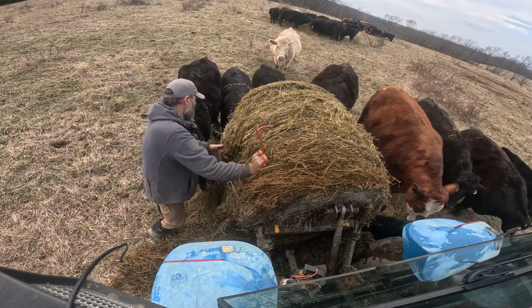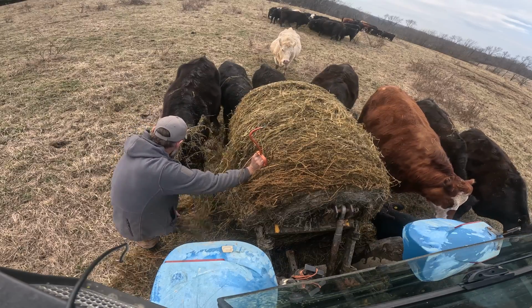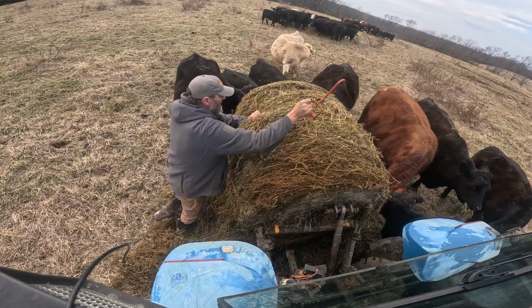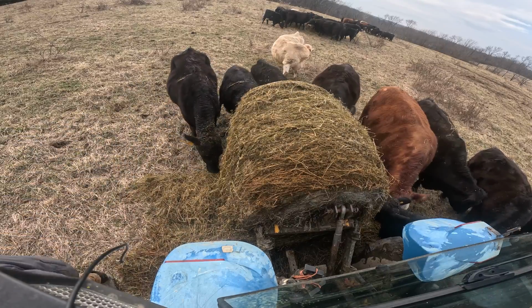But it's worth it. You can see them all looking good. Still got nice haircuts on most of them. We had one that broke out with some mites and lost a lot of her hair, but she's starting to get that back now. All right, let's repeat. Pull up, do it again.